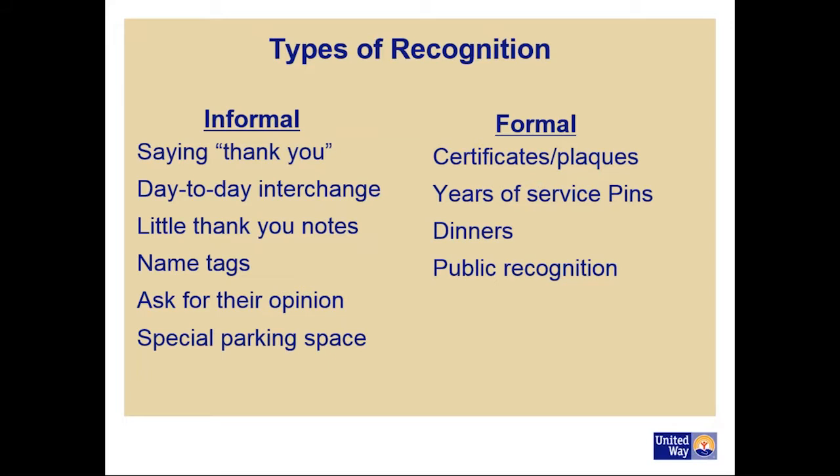And then if you look over at the formal side, which most of us are familiar with, certificates, plaques, you'd be surprised at the number of volunteers that are really not interested in that. They would rather get something else that's a little bit more customized to them. Just standing up and saying thanks. Years of service pins, dinners, public recognition, things like that. When you're doing your dinners of recognition, and I know that can get a little costly, we'll talk about that a little later, but think about a theme that you could use for your dinner.